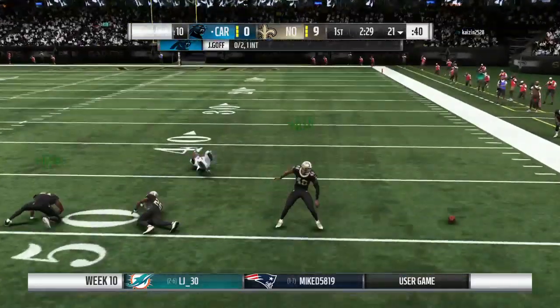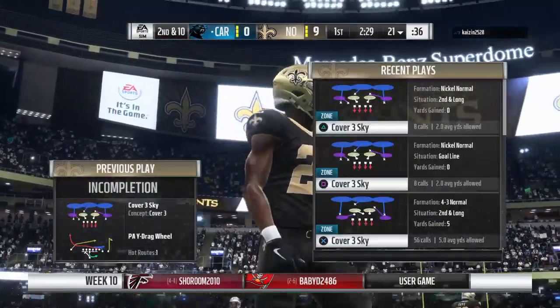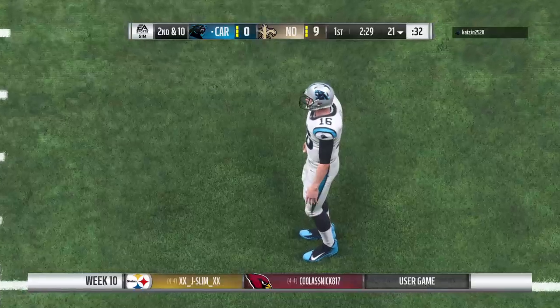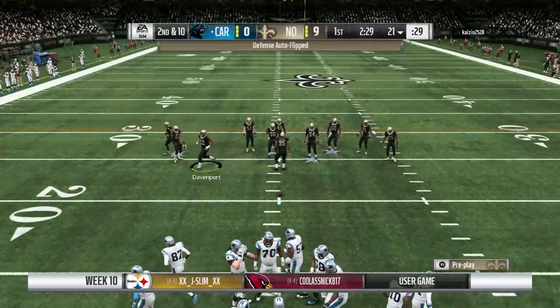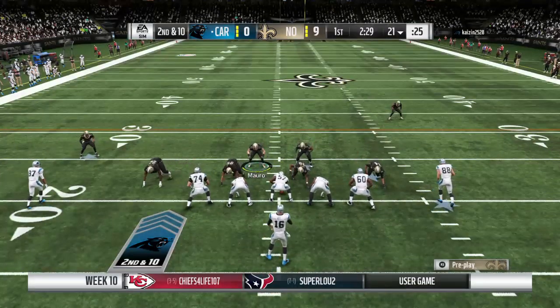And it pops free. The collision there jarred the ball loose and brings up 2nd down. Even the greats in this game, and he certainly qualifies as one of them, they're going to have trouble if they continue to throw into double coverage. He better be careful. Throwing in too much double coverage might have a couple of them picked off.